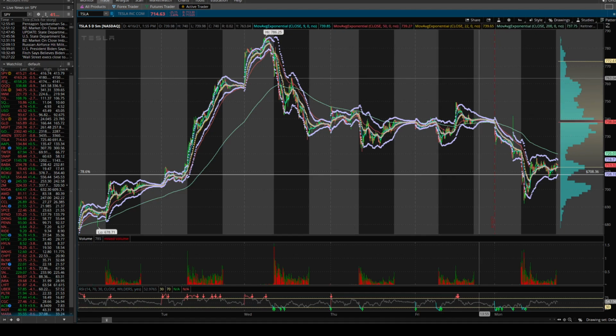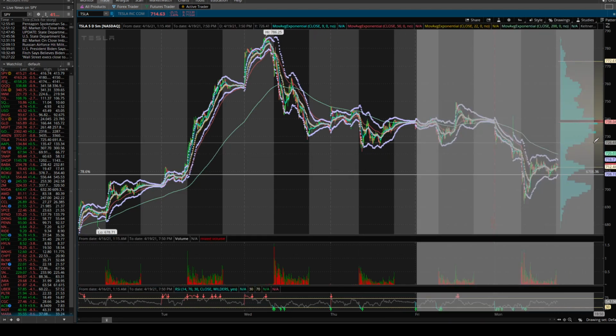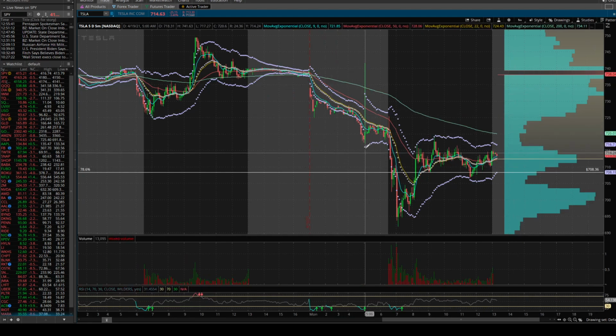So in that video I made over the weekend, I mentioned the first line of support was going to be that 720, 710 range, which we bounced off in pre-market. So here's a 5-minute chart. We got that bounce in pre-market off 717, tried to hold it, and then by the time it opened up, we got a quick push higher, profit taking, and then the downward flush.